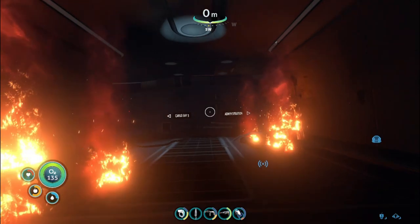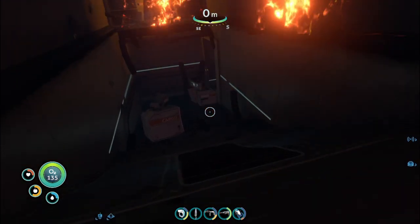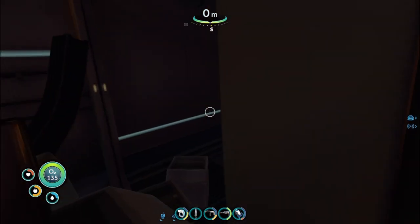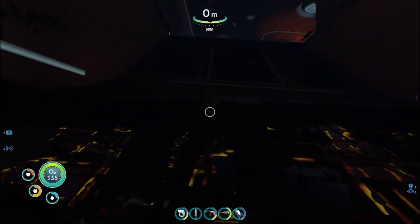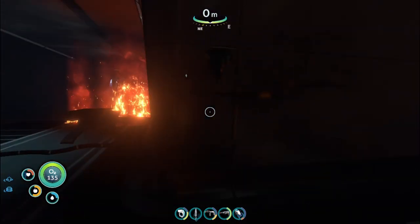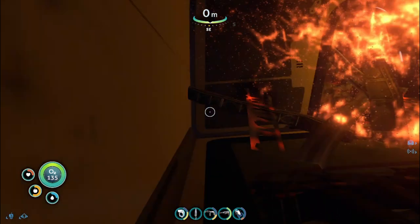Okay, now that we're back. Cargo Bay 3 is where we want to go. I believe we have to go down here. We might be able to find... Ah, shit. Wait, I think I might remember how to get over there. It's pretty darn simple. It just requires a little playing with fire, let's say.